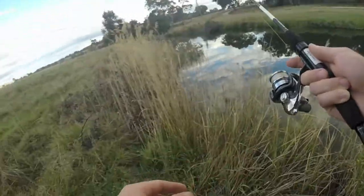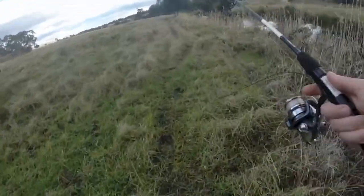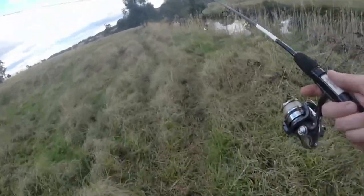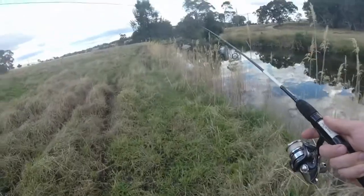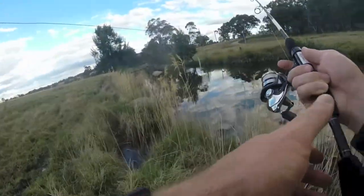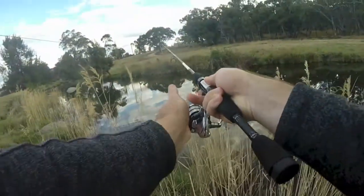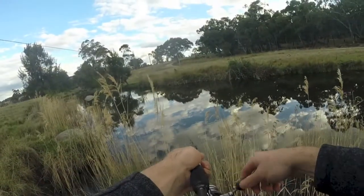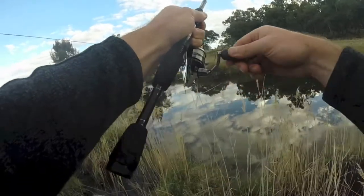Oh, there's blow-ups all the way up here. I'm going to try and get one. At the moment, I'm just seeing them come up and I'm just casting to where they are. Just here. Just saw one come up just here. They're everywhere at the moment. Just there. Oh yes, got one. Got another one.